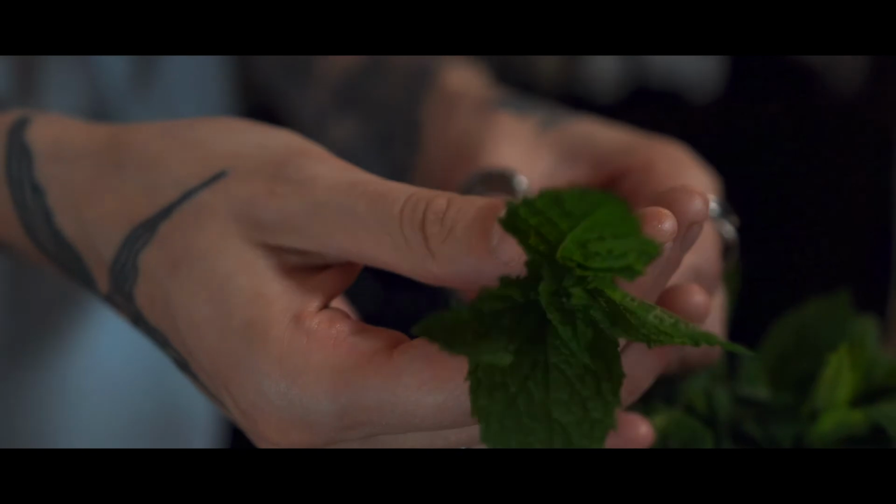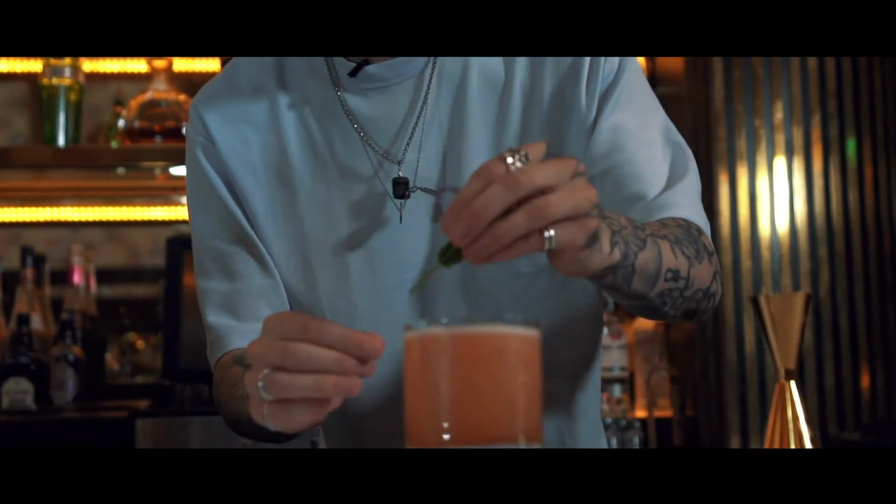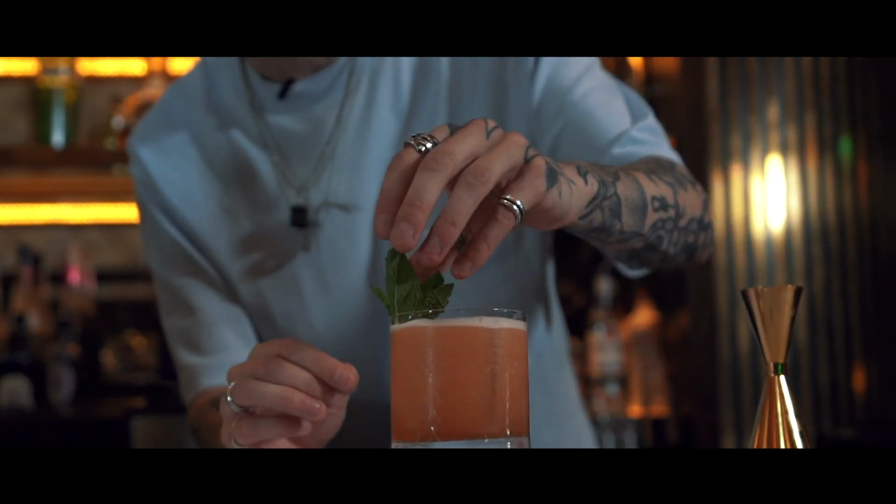Just a little bit of mint to garnish on this one. Just a bit of extra freshness in the nose, keeping it nice and light and tropical.